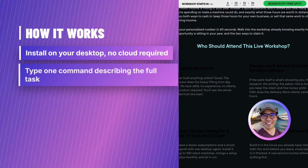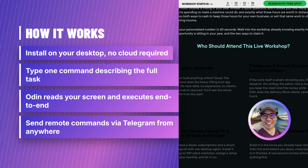Using it is 3 steps. You install Odin AI on your desktop, connect it to your workflows, and give it a command. It reads your screen to understand context, then takes control of your apps to execute the full task. You can also send commands remotely via Telegram from your phone and come back to finished deliverables. No dashboard babysitting, no prompt chains.